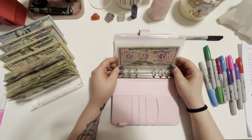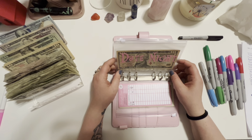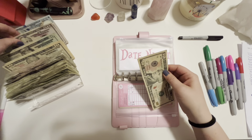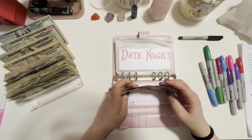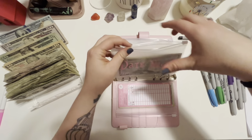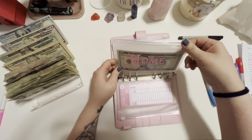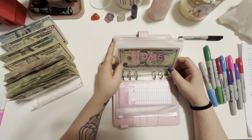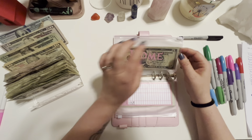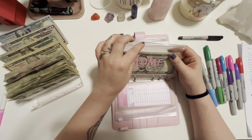All right, so here we go. Date night. I am putting in my date night a $50 bill. So we have 50, 65. I don't know what I'm gonna cap my date night at. We don't really have too many places to go. And there's not many times that we can actually have a date night. We don't really have people in town that will watch our kids. They're more so out of town, and we don't like going to the city. It's over an hour away. It's just, it's hard to have an actual date unless we do it like during the day. But I'd rather do it at, I don't know, at night.